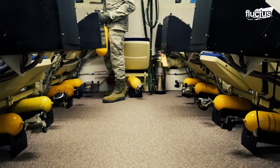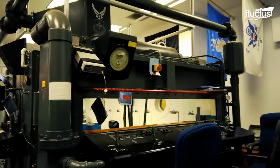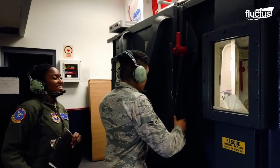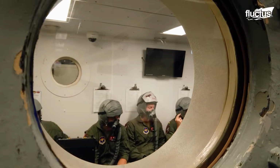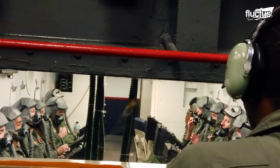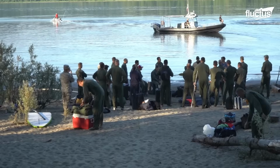So our altitude chamber allows us to take air crew members up to a simulated altitude, unpressurized, and basically put them in an environment that's kind of the worst case scenario. We have them take off their oxygen equipment so that they can feel physiologically how it feels to be off of oxygen and know their individualized symptoms. So if they were ever in an aircraft and they lost cabin pressurization or were in a situation where they didn't have oxygen, they would know how to recognize that individually in themselves.